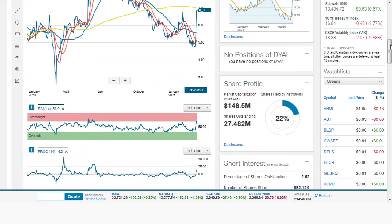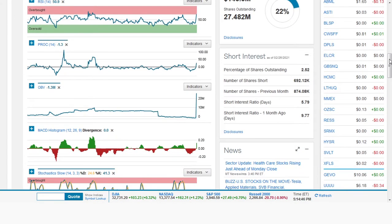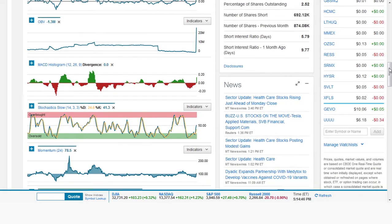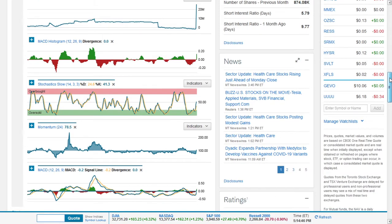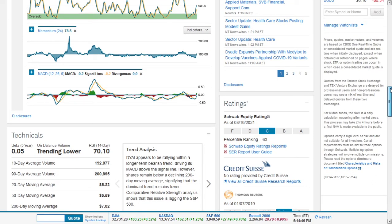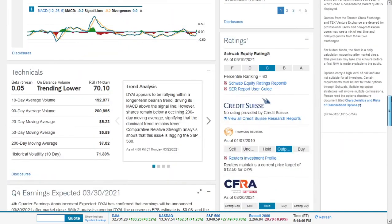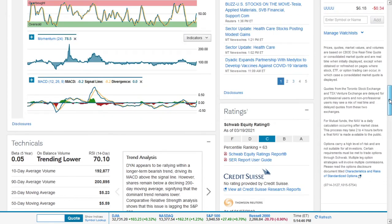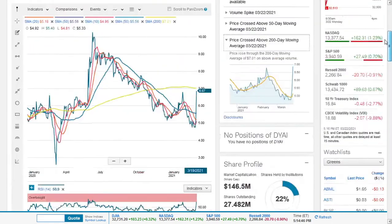And then we go on and see that the on-balance volume indicator looks bullish. MACD is above 0 and rising. The 14-period slow stochastic oscillator is also rising. MACD, I think, is above the signal line. Yes, I believe so. And it says DYAI appears to be rallying within a longer term bearish trend, driving its MACD above the signal line. Yes, we saw that. We can see that already. So it says it's rallying within a longer term trend.